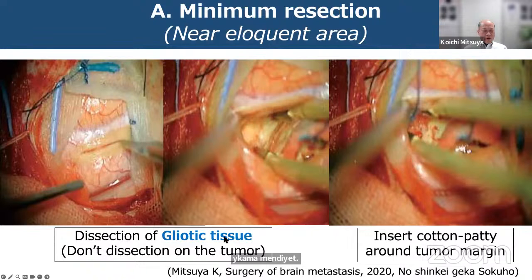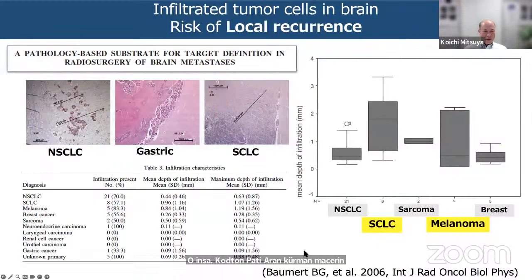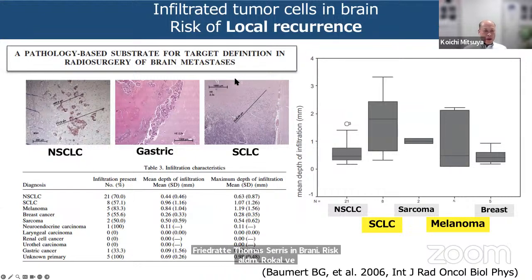Dissection of gliotic tissues; do not dissect on the tumor, and insert cotton putty around the tumor margin. Infiltrated tumor cells in the brain carry a risk of local recurrence. This paper is very important.